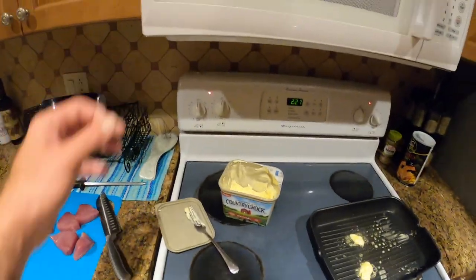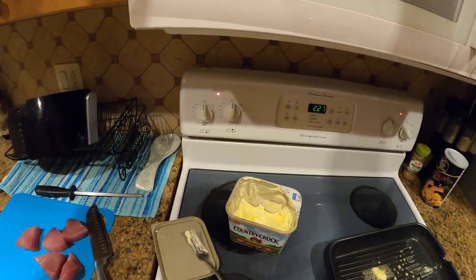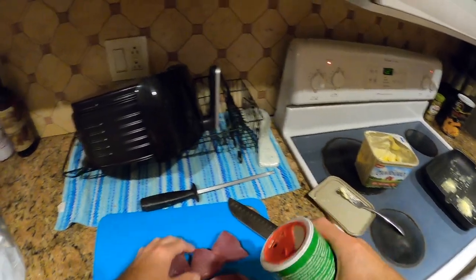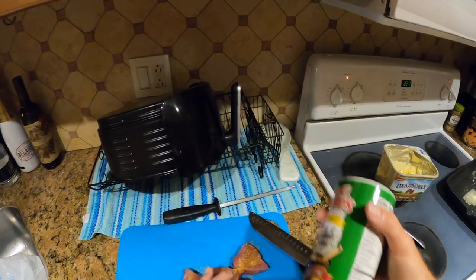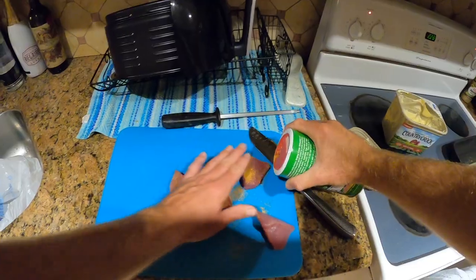Go ahead and get some seasoning. I'm gonna do spicy. My girl doesn't like spicy, so I never get to eat spicy as long as she's eating with me. So this time, I'm gonna go spicy on one side. Oh yeah, this is Tony Chachere's Creole seasoning. One of the best seasonings of all time, if you didn't know about it.